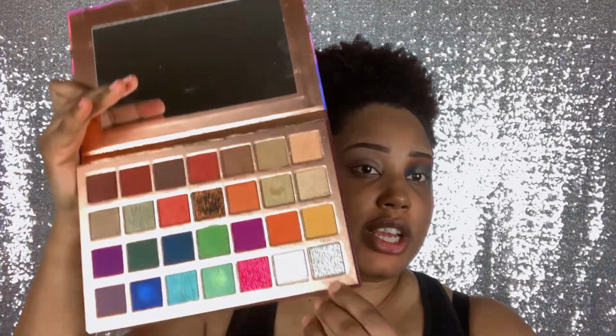Okay, and so just to add a little bit more sparkle, we are going to put this shade Starlight over the gold shade. Now I'm just going to take my finger and I'm just going to pat it on the gold.